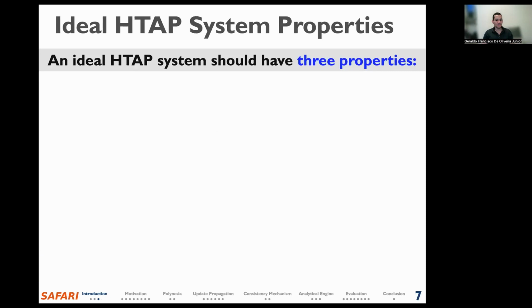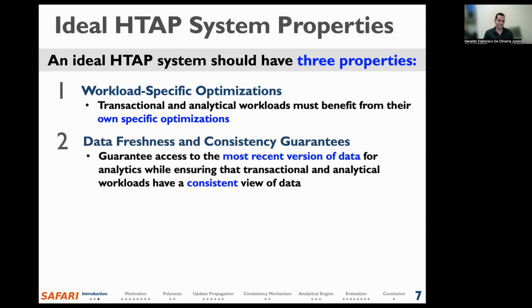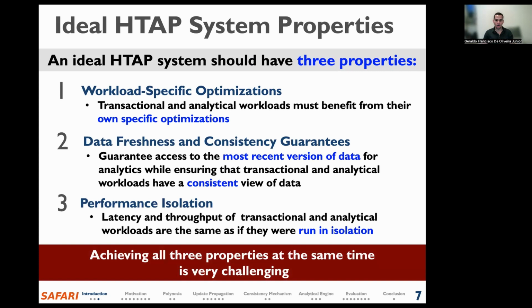In order to allow for real-time data analysis, an HTAP system should provide three properties. First, an HTAP system needs to provide workload-specific optimizations, meaning that both transactional and analytical workloads should benefit from their own specific optimizations. Second, the HTAP system needs to guarantee that analytical workloads access the most up-to-date version of the data, while ensuring a consistent view of data to the entire system. Third, the latency and throughput of transactional and analytical workloads should be as if they are running in isolation. However, as we are going to show next, it's really challenging to achieve all three desired HTAP properties.